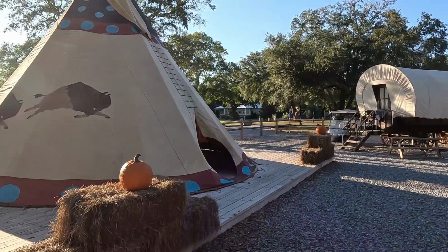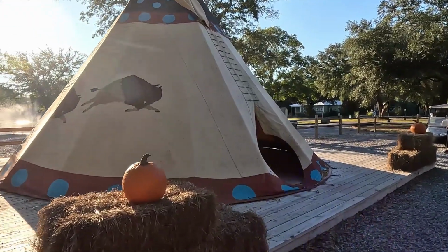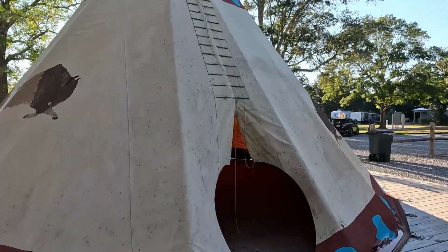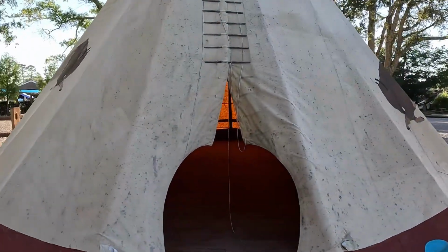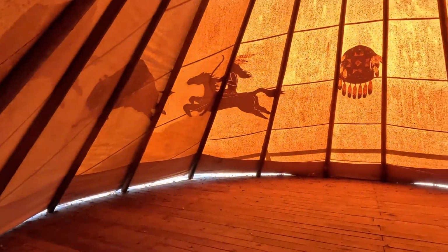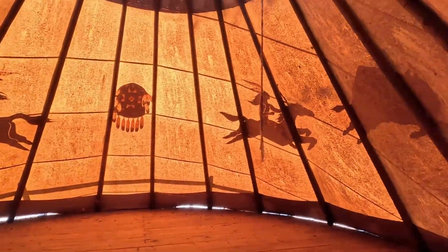And then here's the big teepee. They do activities in the teepee. There's nobody sleeping in the teepee. So, as we can see in here, this is the teepee right here.